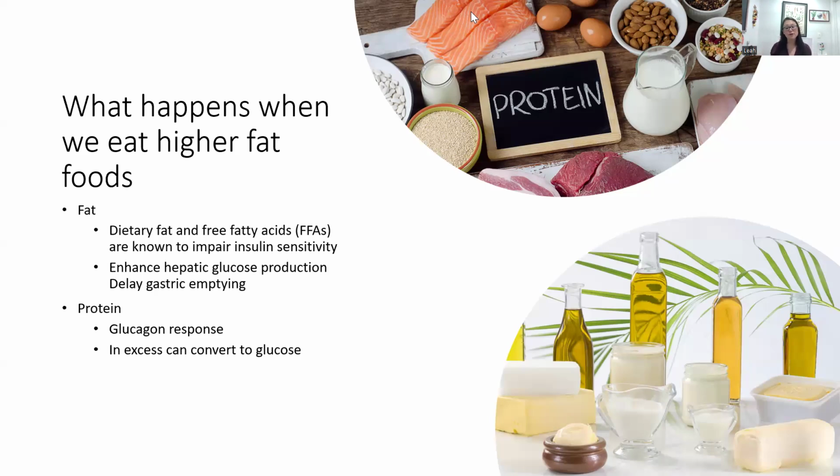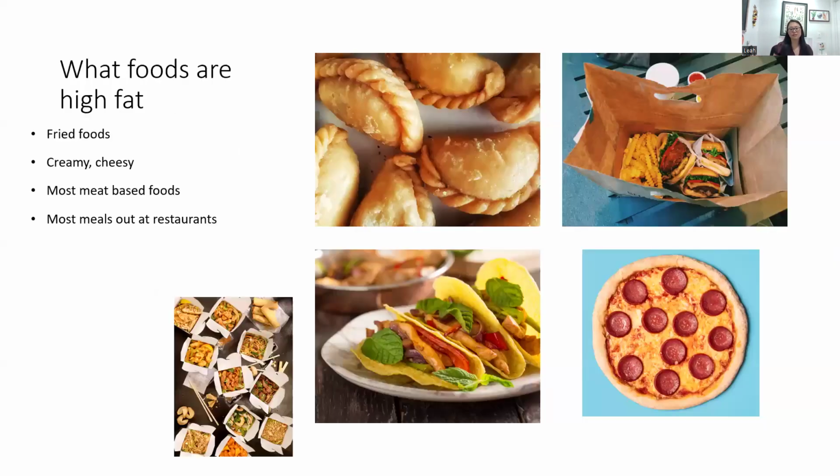If you're somebody who's living with type 1 diabetes, this is definitely happening because we have the absence of the ability to put out insulin. So glucagon is always going out because there's no suppression at the pancreas level. And then with protein, we can get more of a liver sugar response. And so just something to kind of think about.